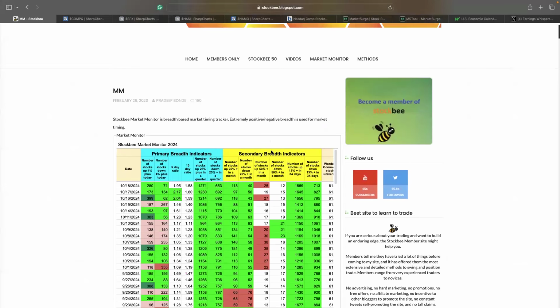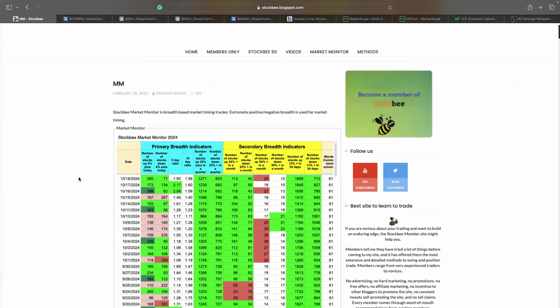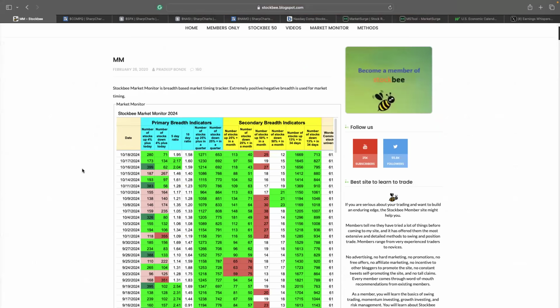This is the Pretty Market Monitor. I like to use this. Basically, it's a good risk-on, risk-off indicator. When you see the number of stocks up 4% plus in a day at 280, and the number of stocks up 25% plus in a quarter over 1,200, that's good to see. That means breakouts are working and it's a good environment to buy strength.